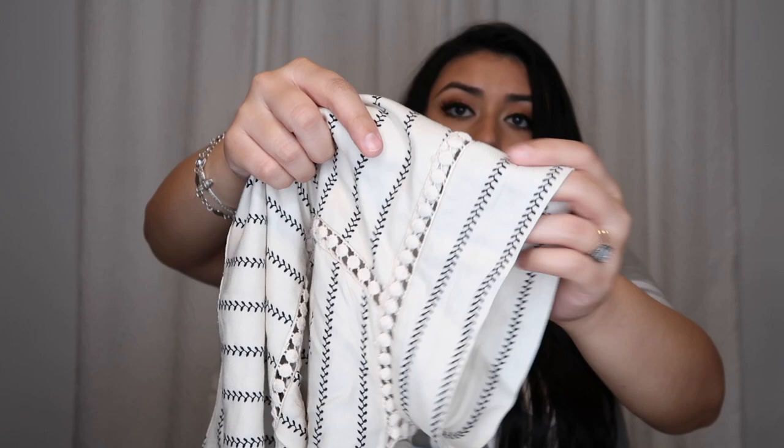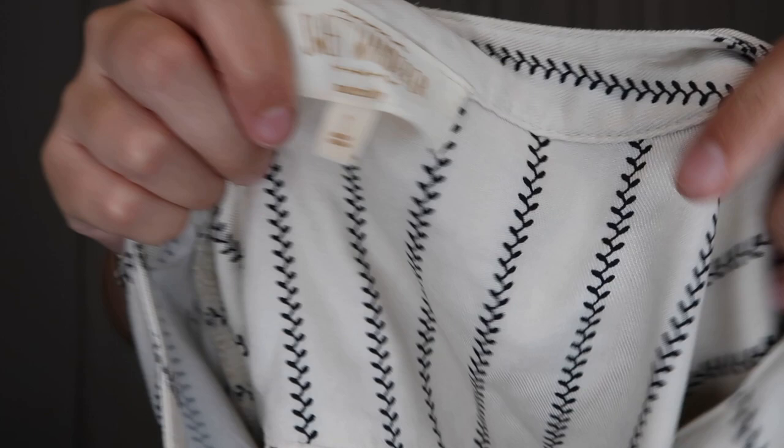This one is in a size medium, and I was debating whether to take it or not, because everything I've been getting is large, extra large, so I didn't know if it was going to fit. It actually fits. Even though it's a medium, it fits, and I'm in my third trimester, so this one fits really well.